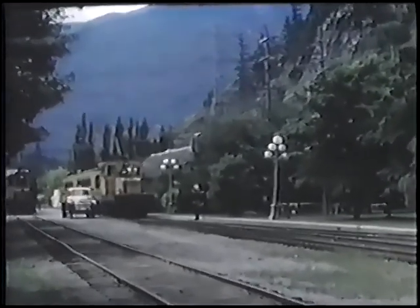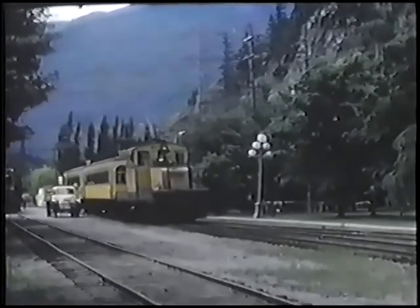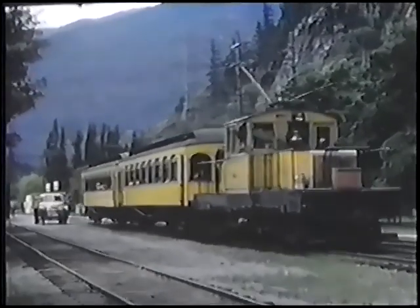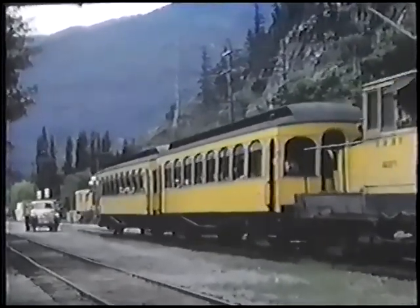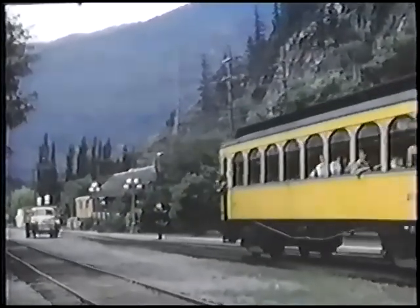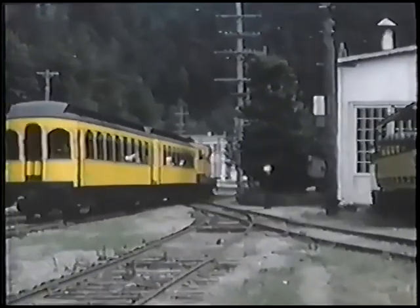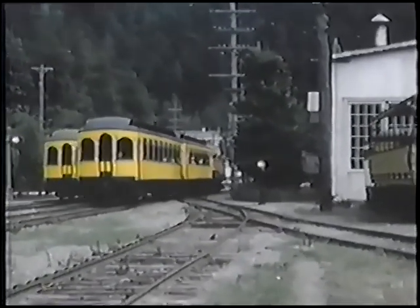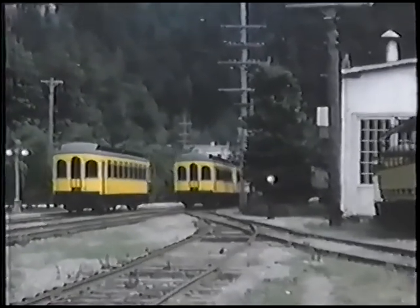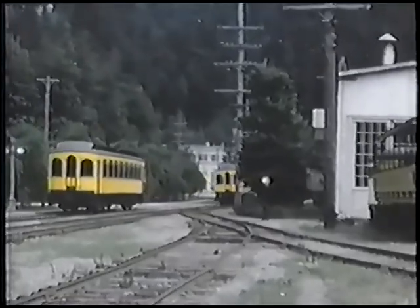This is in Skagit River, Washington, and was a railway operated by the city of Seattle to serve as a connection to their powerhouse and dam system. The city of Seattle generates power and light on the Skagit River. And so these cars were old interurban cars from the Oregon Electric Railway, which had been demotorized and were serving as trailers and were pulled by electric locomotives.